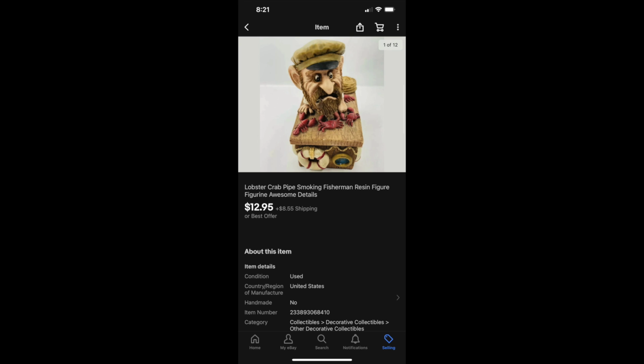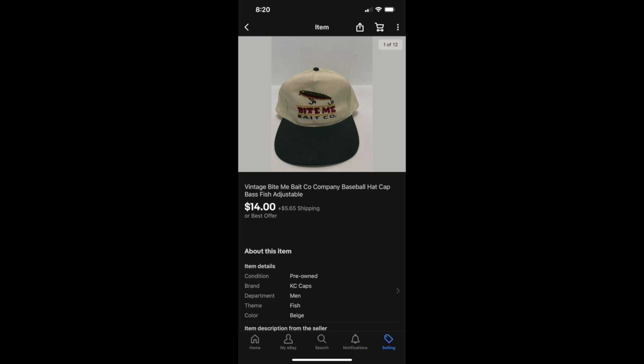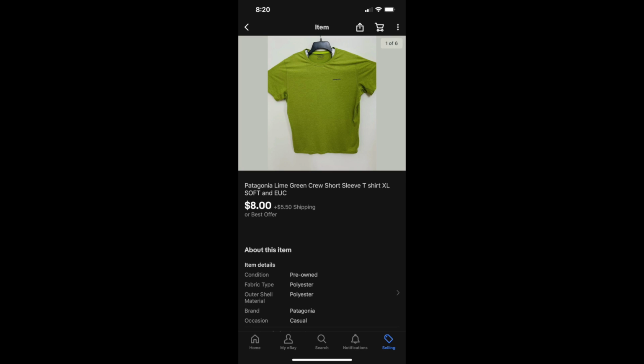Our next item is 2 jumbo vintage unused Mary Hamiltons. They're 15 inches by 7 inches, and I sold both of them together for $19, and I paid, I believe, 10 cents each. This vintage Bite Me Bait Company hat, Mitch found, and it sold for $14 and we paid $1. The next item is Patagonia, and I just sold that for $8.